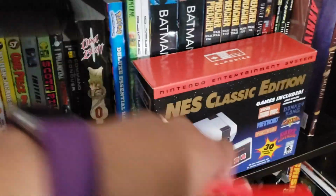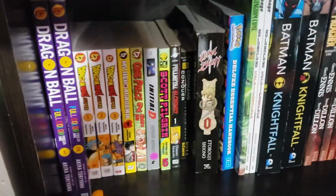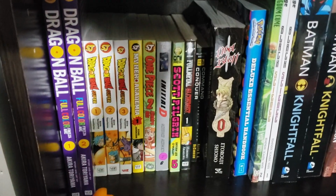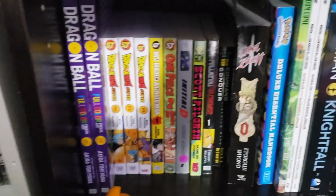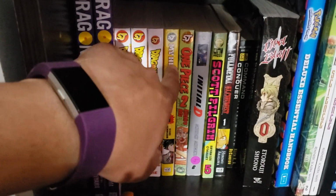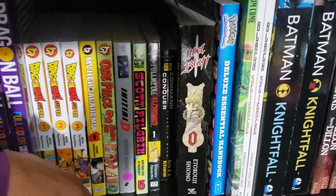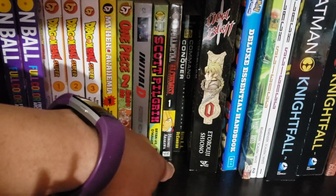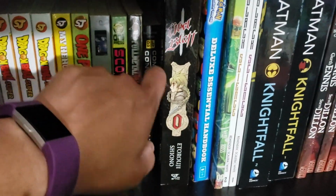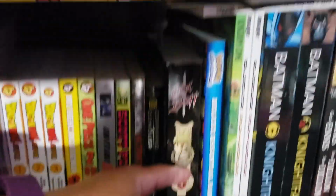Alright, and this is my treasure trove of books. I don't think there's enough people on YouTube who talk about books. So, I got Dragon Ball Super 1 through 3, then the Dragon Ball Color Edition, My Hero Academia, One Piece, Initial D, Scott Pilgrim, Full Metal, and this Command & Conquer was actually signed by Keith DeCandido at my very first Comic-Con as well. I'm a huge Command & Conquer fan, so I had to get that book.